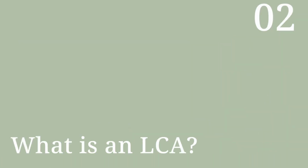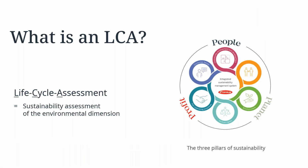What is now a life cycle assessment? On this slide, you can see the 3 pillars of sustainability. At Fronius, we always talk about the 3 Ps: people, planet, profit. Sustainability must not negatively affect any of those dimensions. Sustainability must always cover all these 3 dimensions. When we talk about people, so let's call it social sustainability, we talk about fair wages and working conditions all over the world. This is of course very important. So a product or service must not negatively affect the people, the society.